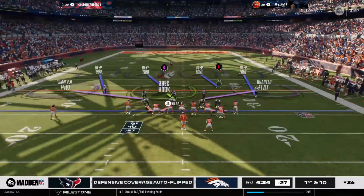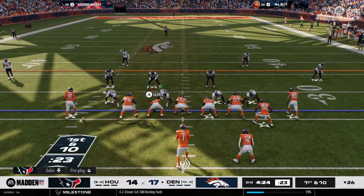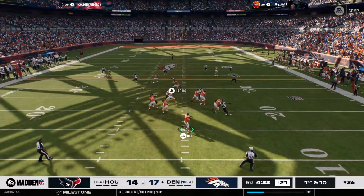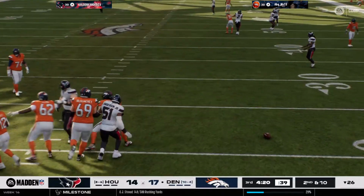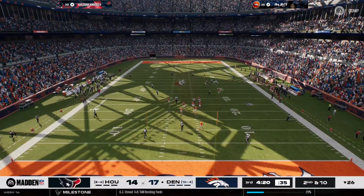Offense into the shotgun set as they line this up. First and 10. Interception last drive doesn't deter them. They're going right back to the air. Well, the pressure nearly got to him, but still a good play defensively as that one falls incomplete.